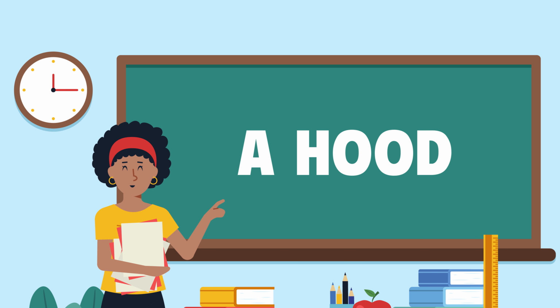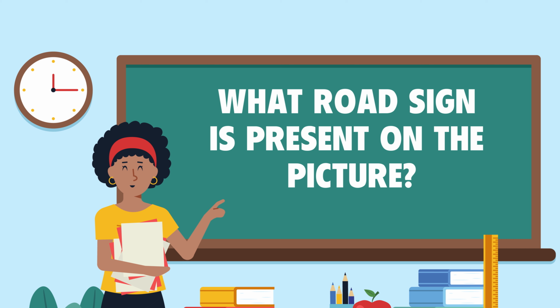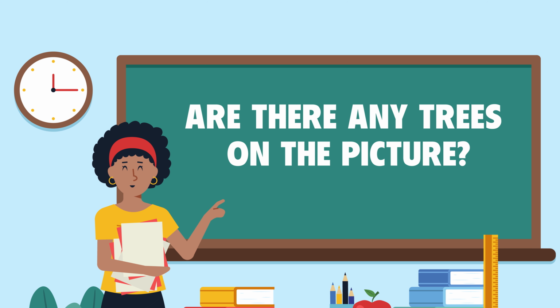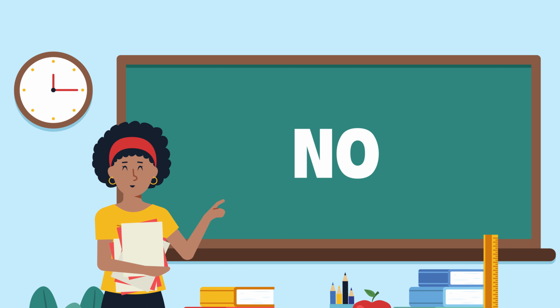Answer: a hood. What road sign is present on the picture? Answer: pedestrian crossing sign. Are there any trees on the picture? Answer: no.